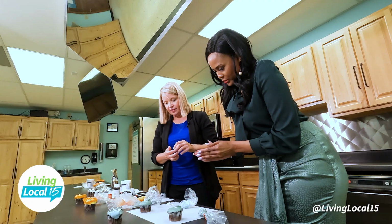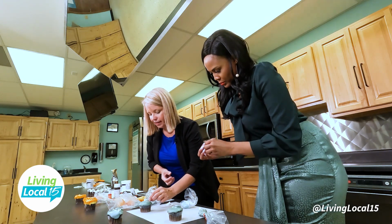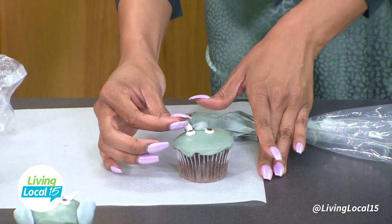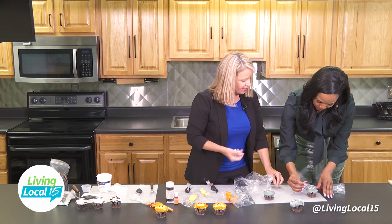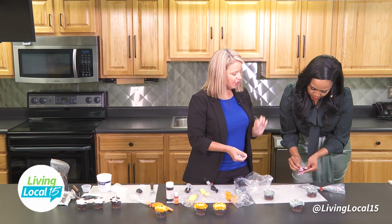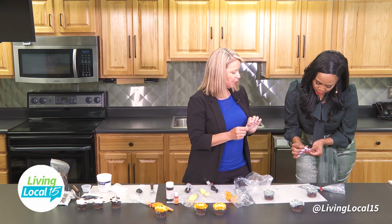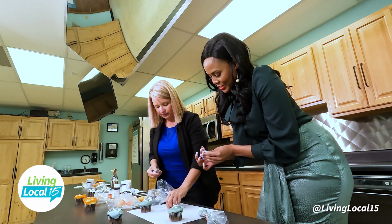And his ears are going to be the same way. We're going to use rolled fondant that has been colored gray. And if it doesn't stick, that's because the icing has formed a crust. If that happens, you can add a little bit more icing for it to attach, or we have a clear edible glue that is really cool to use as well. It's called piping gel.